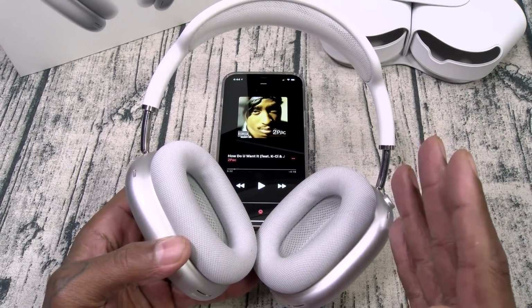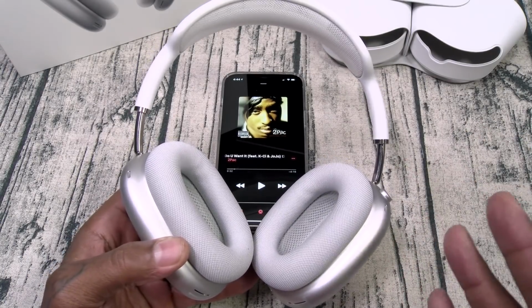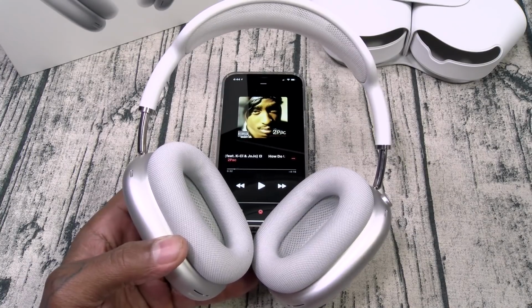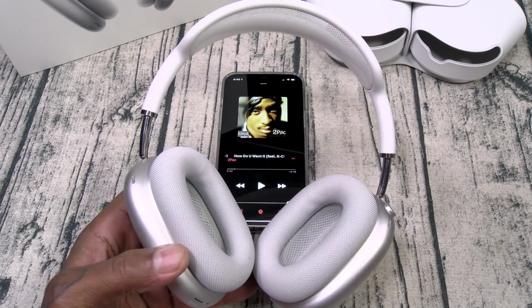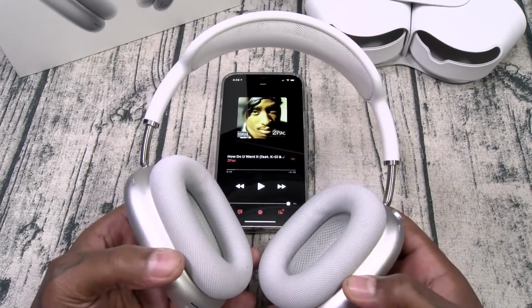But I will say this. This is the thing that kind of just blew me away. The noise cancellation on these, I couldn't even hear my own voice. I don't even know how I sounded just now. Usually I talk loud and I be singing mad loud. I can hear my voice pretty much over any headphones. I couldn't even hear my voice just now.